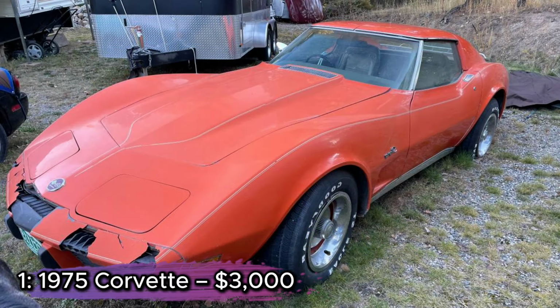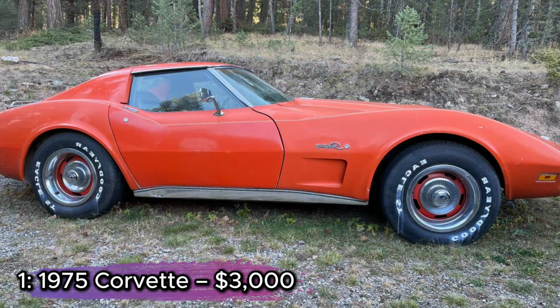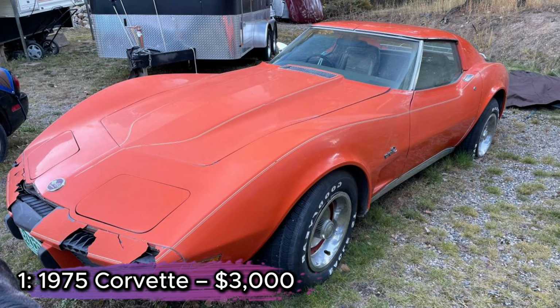Car number 1. 1975 Corvette, $3,000. This 1975 Corvette is located in Evergreen, Colorado, and it's definitely a project car, but it runs and drives. The seller is asking for $3,000 or best offer. It has an automatic transmission and a 90,000-mile odometer reading.